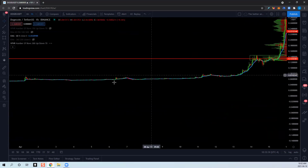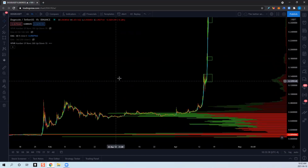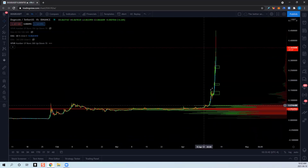Now, I also want to bring up something else, which is that Doge has been on an absolute moon mission. It's so hard to do TA on this. It's literally a straight line up.